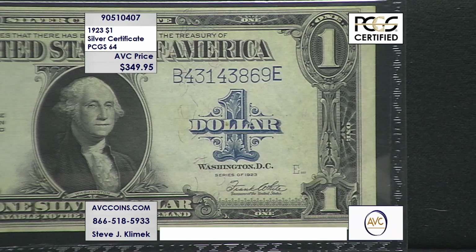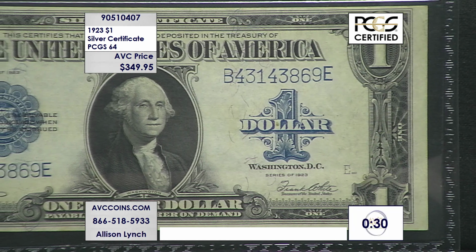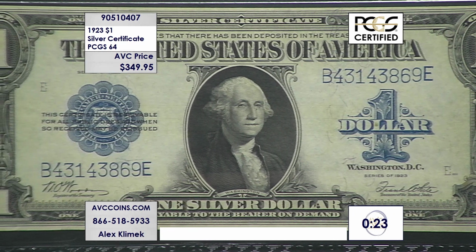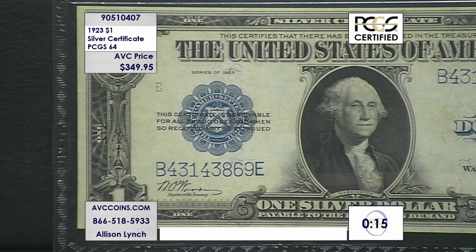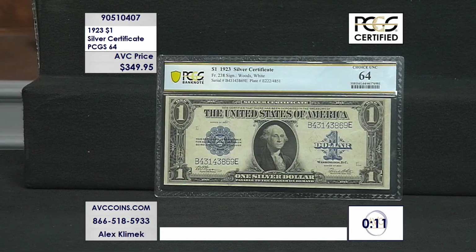Guys, we got to put a 30-second clock up. Down to single digits. I didn't have that many to start. Again, the big blue seal. And it says right over there on the seal on the left, you're going to see here in a second, payable to $1 in silver. Pretty cool, huh? These are a relic of the past, something to treasure, and something excessively rare. Excessively rare. And tonight, a crazy price.